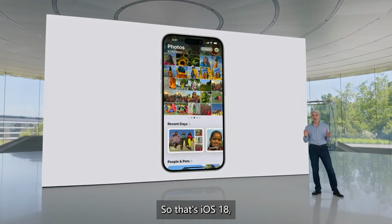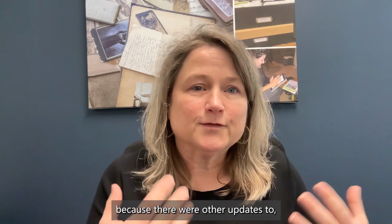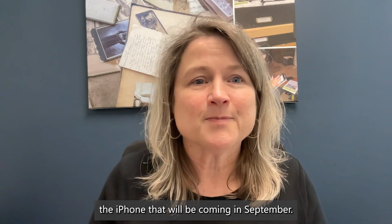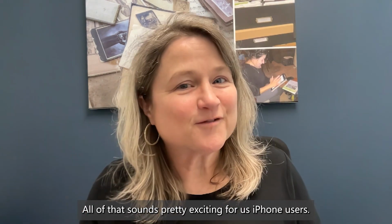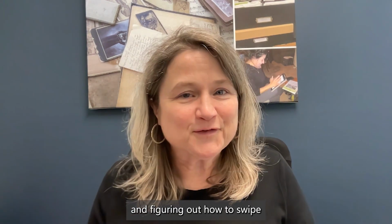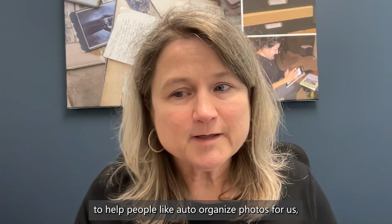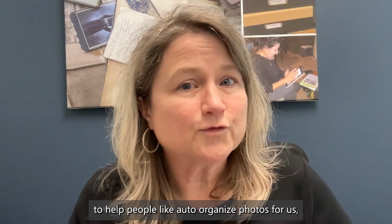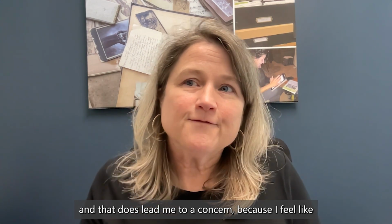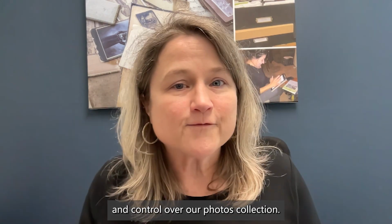So that's iOS 18. And so now he's just wrapping up the iOS, because there were other updates to the iPhone that'll be coming in September. All of that sounds pretty exciting for us iPhone users. Now, we'll have a learning curve in figuring out how to swipe where to look at our pictures, but it's clear that Apple's trying to help people auto-organize photos for us. And that does lead me to a concern, because I feel like some of us do want to have more structure and control over our photo collection.